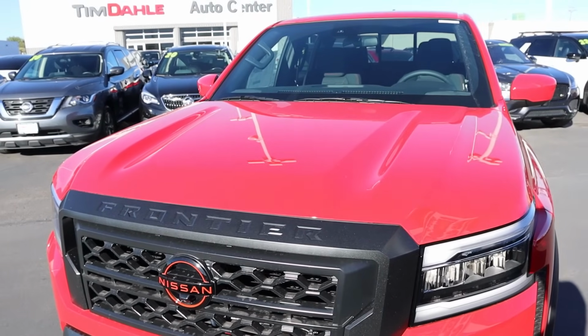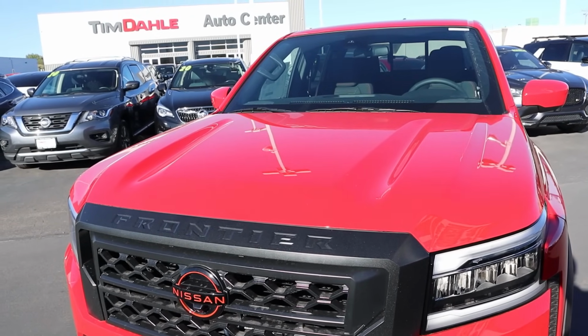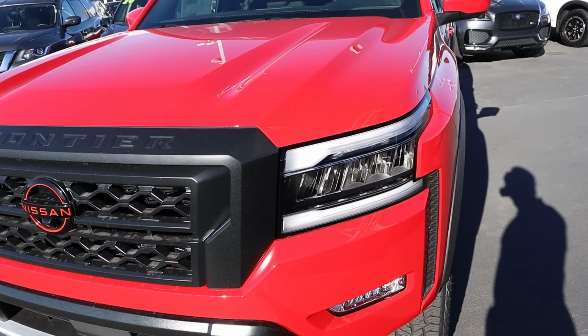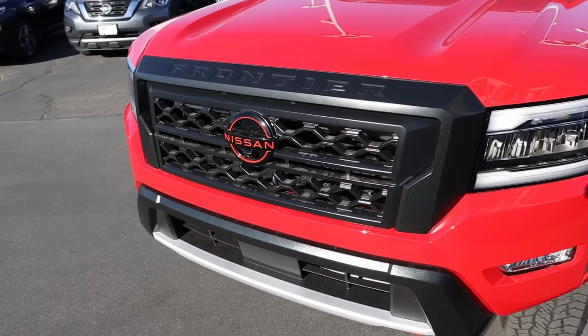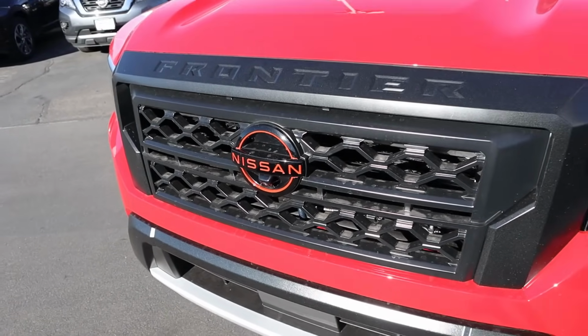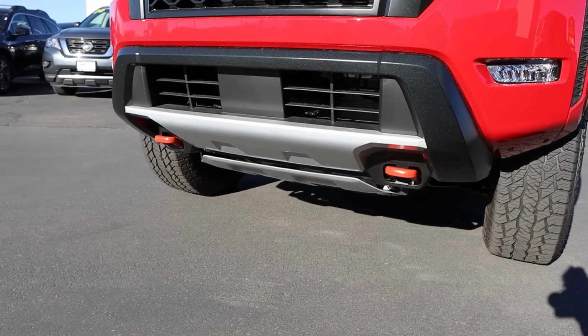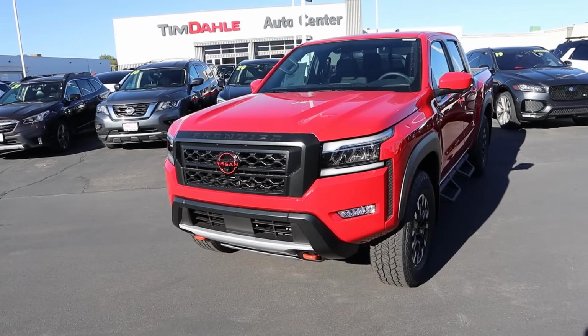So starting with the hood, you guys can see how it's kind of raised there on either side, an overall boxy design. And then we've got the Frontier's new LED daytime running lights, which I think look fantastic. And then you can see the fog lights down below. Notice how the grille's darker in coloration, but then we've got the orange accenting to signify it's a Pro-4X. We do have some skid plate protection underneath. We also have orange tow hooks as well. And putting it all together, I love the front end design of this truck.